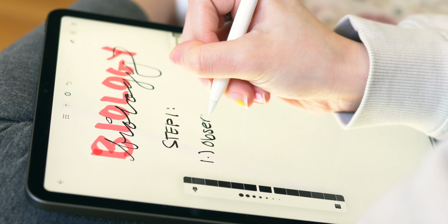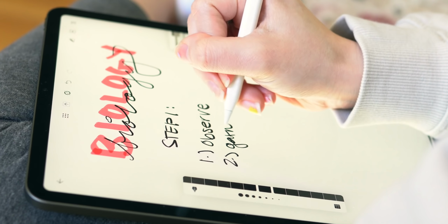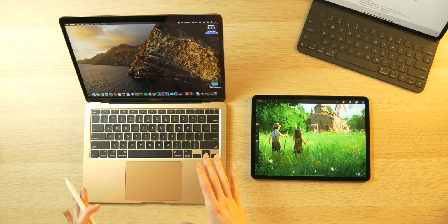This device is meant for handwritten notes, and that's the way I use it. And of course, it's meant for artists as well who want to use apps like Procreate and Autodesk Sketchbook. This experience, once again, you just cannot emulate on the MacBook Air right out of the box.